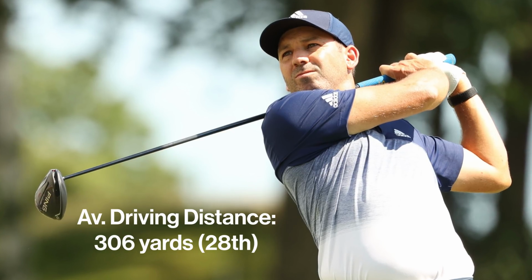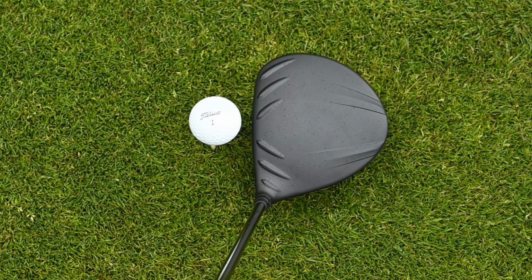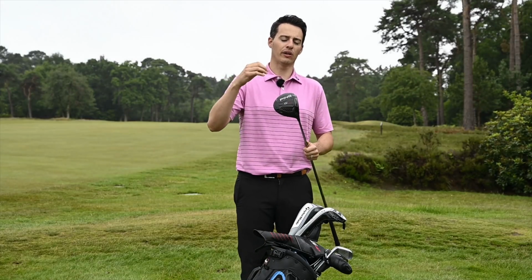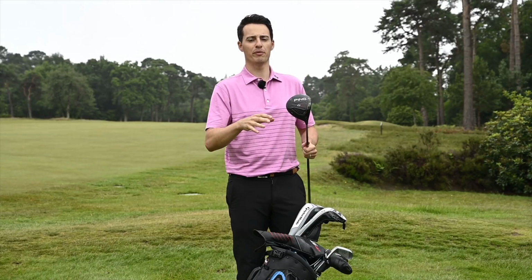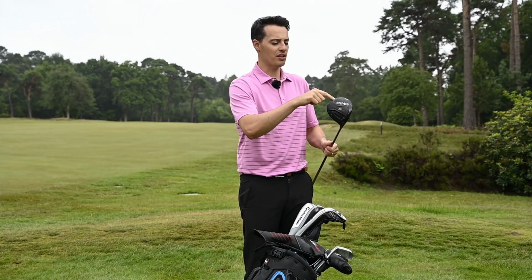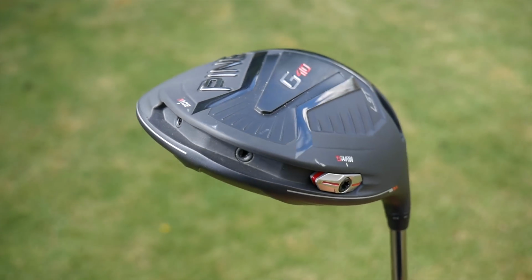Now, LST stands for low spin technology, so compared to the standard model, this driver will knock off around 200 to 400 RPM of spin. So clearly Garcia is looking to knock some spin off to maximise distance, but also what's interesting about this driver is that it is Ping's first driver with movable weight, so it has a 16-gram tungsten weight in the back that you can position in the toe or the heel to change the shot shape of the driver, and Garcia has that weight in the heel setting.